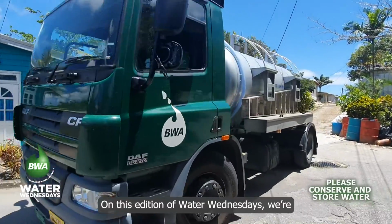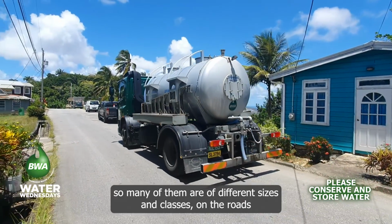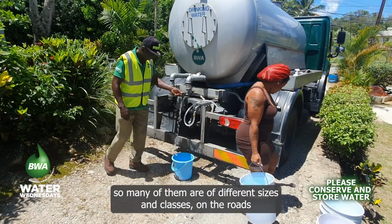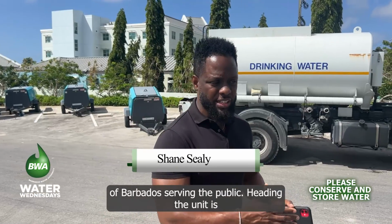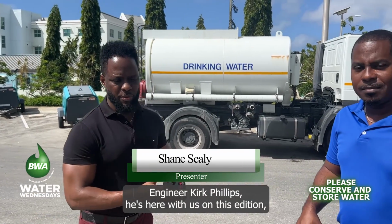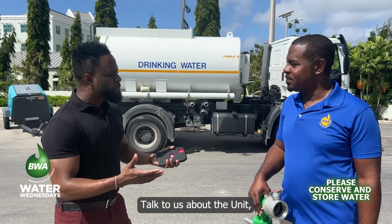On this edition of Water Wednesdays, we're going to look a bit more into the work of the water tank unit. So many of them of different sizes and capacities on the roads of Barbados, serving the public. Heading the unit is Engineer Kirk Phillips, who's here with us on this edition. Good to have you on the program. Talk to us about the unit.